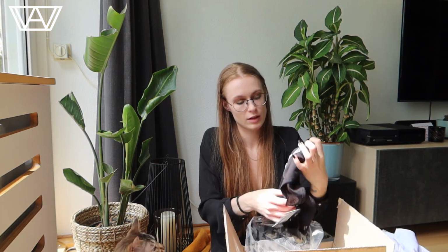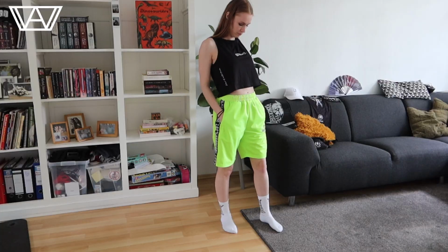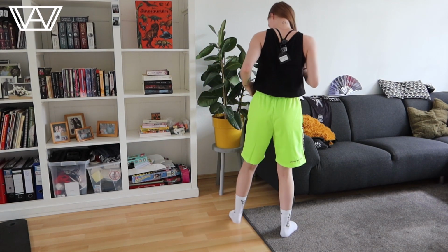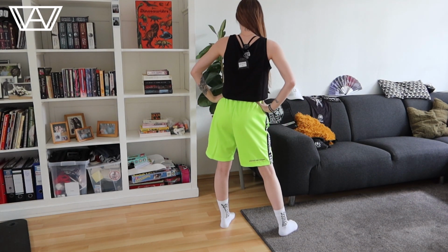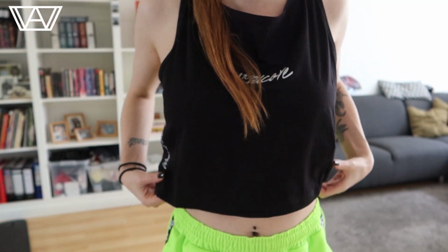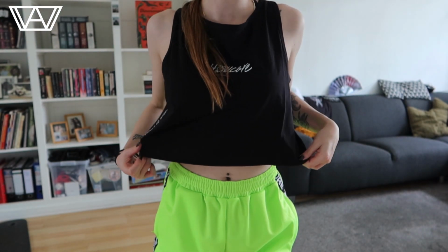Oh yes, so next up we got a crop top. I got this in a size S and it fits me really well. It's a little bit of a wide model, but I do really like that. The embroidery on the front looks good as always, and it has embroidery on the side as well. So yeah, I really like the fit. I wouldn't wear it with these shorts though, I think.